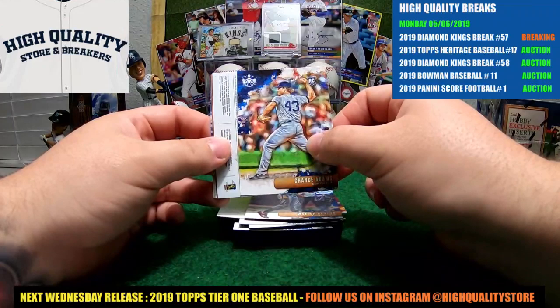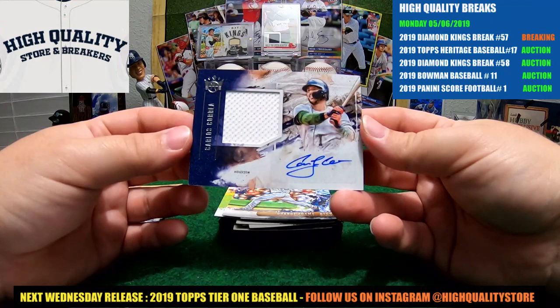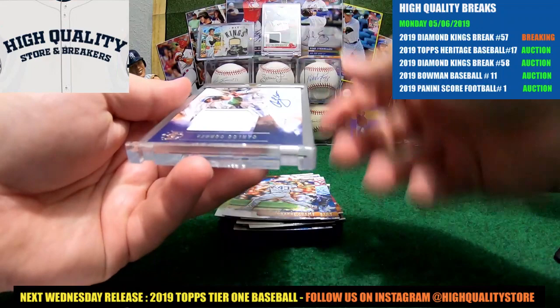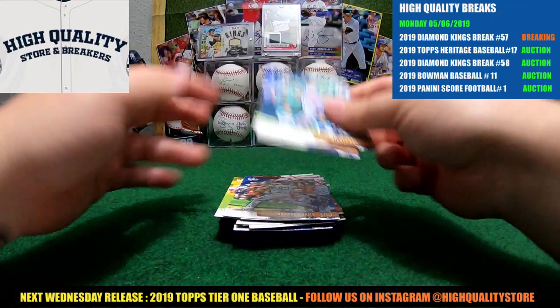And yes, jumbo swatch and auto, Houston Astros. Nice one for Houston. Jeff, buddy. Congratulations, my friend. Nice piece. Jumbo swatch, Carlos Correa. Nice auto, man. Nice, nice auto. This guy, not easy to pull either. So, magnet for you, my friend, to keep that beautiful piece in a good shape. Jumbo swatch and auto, Carlos Correa, man. Congratulations, my friend. Nice, nice one. Pedro Martinez flashback. And we have the box number 5.